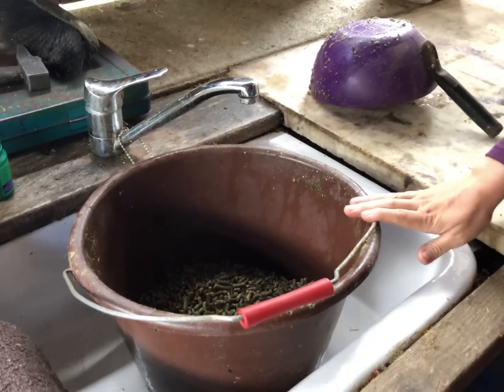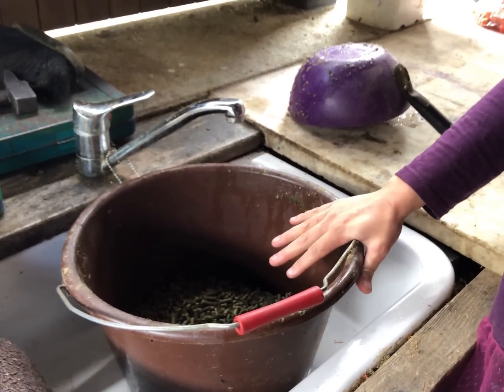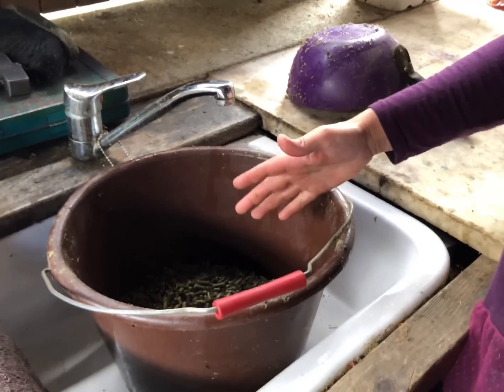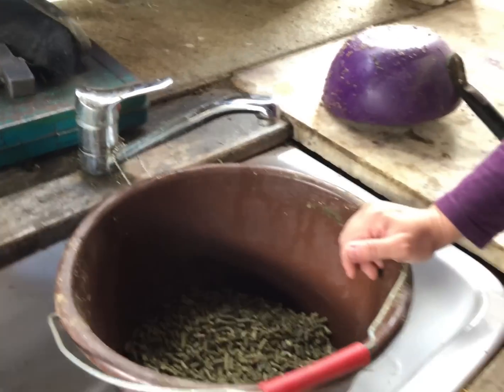Right. This especially is important. This is Magic's, and this is basically Magic's field in a bowl. So the other horses will go out and they'll eat the grass and they'll get the goodness from the grass. And because Magic can't do that, he doesn't seem to be able to fathom that you can actually eat grass. He has his grass given to him in this form. So this is why he's so special, because we put his field in a bowl.